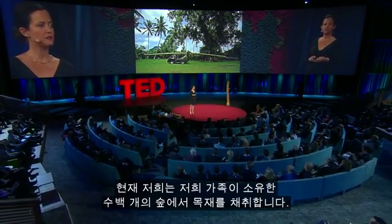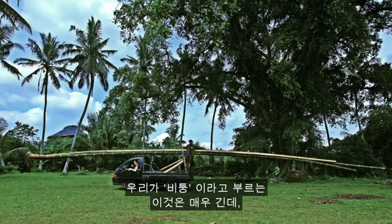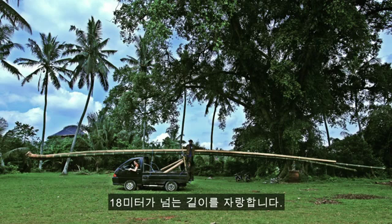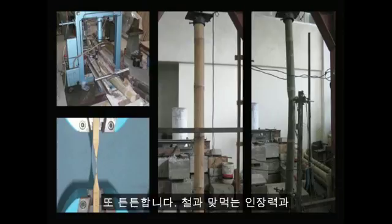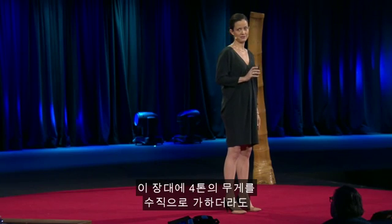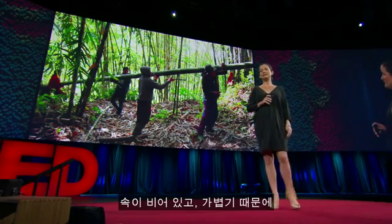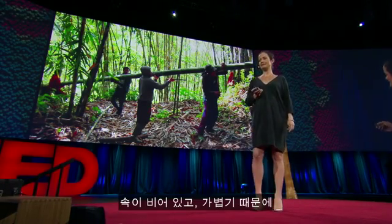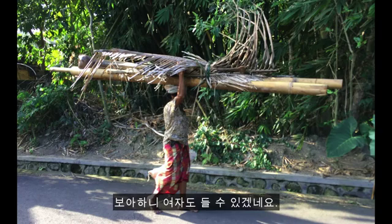Now, we harvest from hundreds of family-owned clumps. Patung, as we call it, it's really long, up to 18 meters of usable length. Try getting that truck down the mountain. And it's strong. It has the tensile strength of steel, the compressive strength of concrete. Slam 4 tons straight down on a pole, and it can take it. Because it's hollow, it's lightweight, light enough to be lifted by just a few men, or apparently, 1 woman.